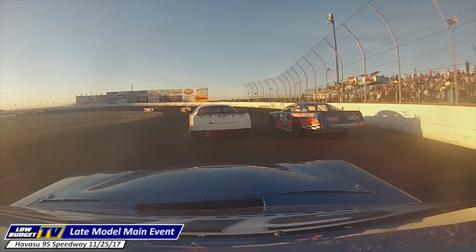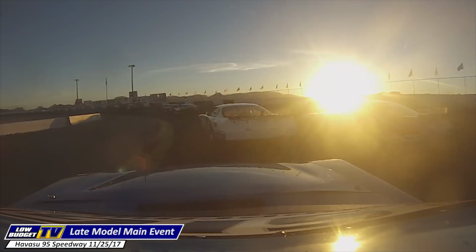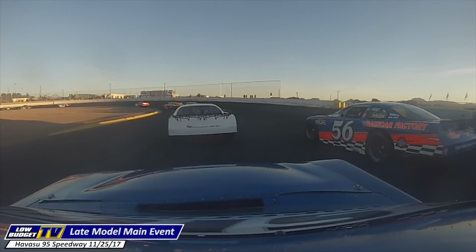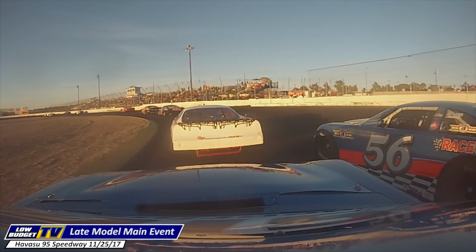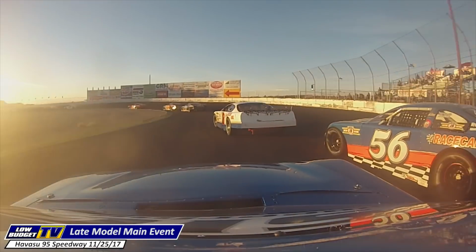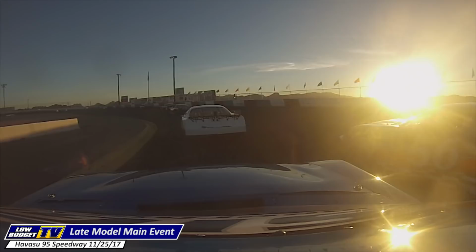Because behind them, the 55 machine, Jagger Jones, looking to make up some ground on these drivers. Is he going to be able to get to the inside of his High Point Racing teammate? Oh, man. Stuffed it in there. How to make it work. Heck yeah, man. He must have prepared a turkey this weekend.